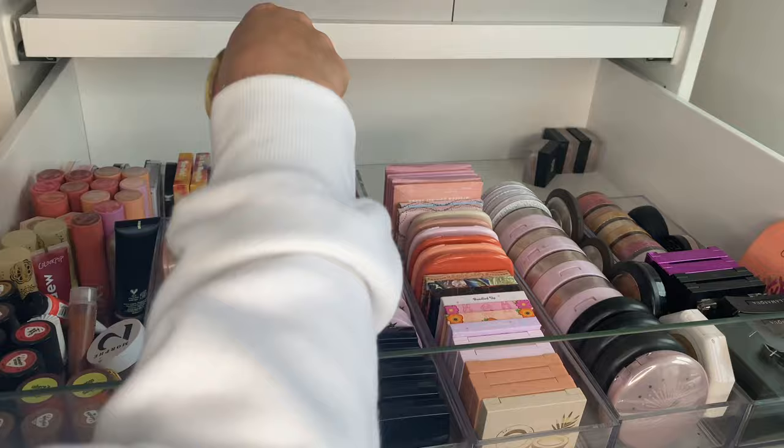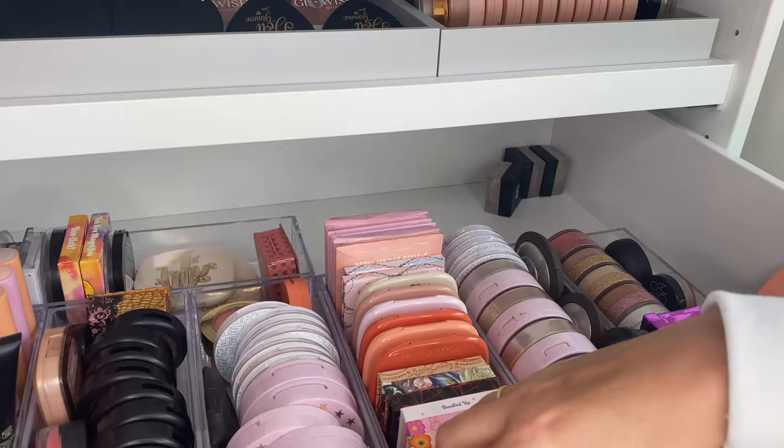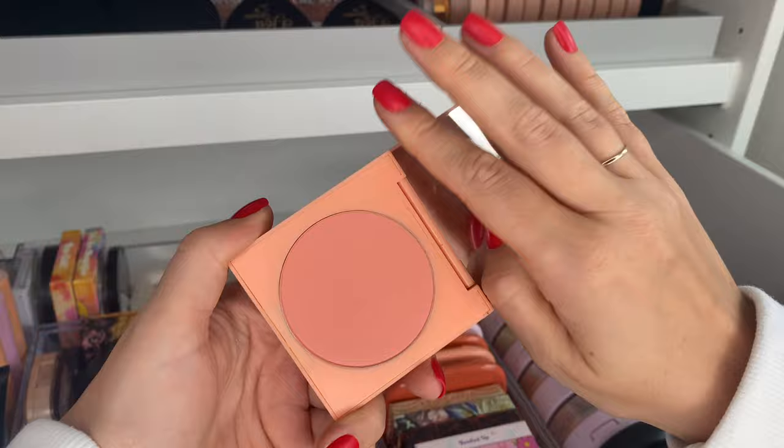And then my trusty Milani Luminoso. My favourite shade in the Milani Baked Bronze is actually Bellissimo Bronze, but I don't have it with me. So we're just going to have the Milani one there. Have all the Colourpop ones. So we have Talk to the Palm, which is just a bronzer actually. These are filthy. We've got Fresh and Peachy, just like that.